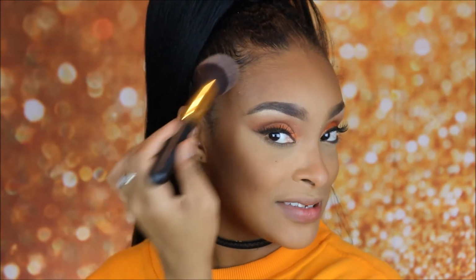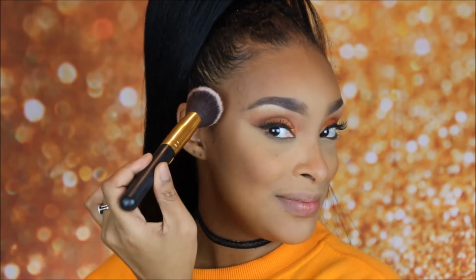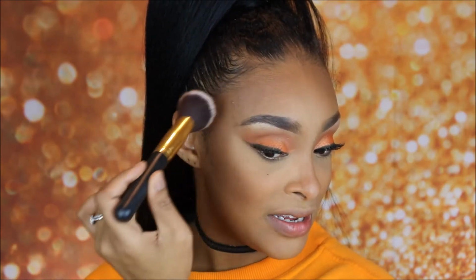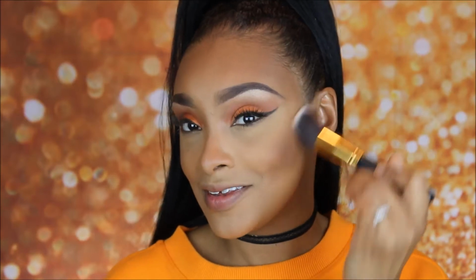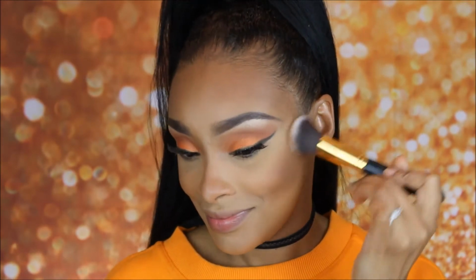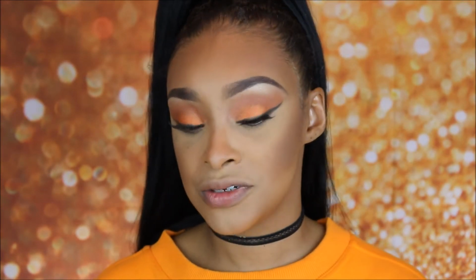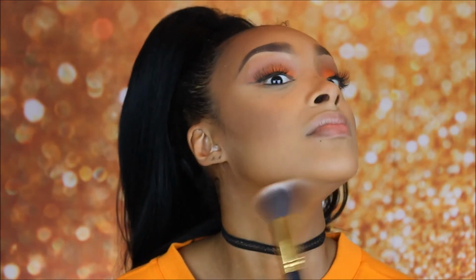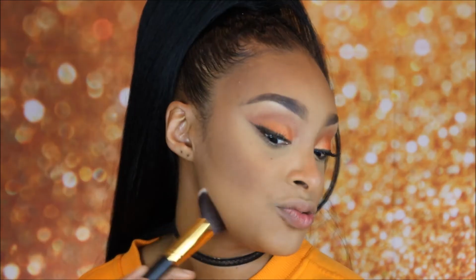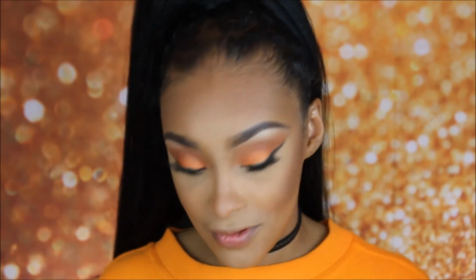Also connecting this, as you can see, is like a C shape. So our cheekbone, this area right here that connects to our forehead contour, so it's just all seamless. I'm also going to take a little bit more and take it down on my jaw because we did cream contour there. So that's it for that.